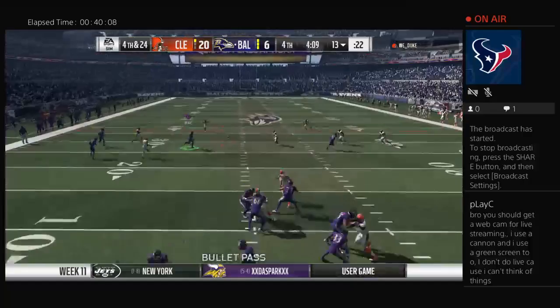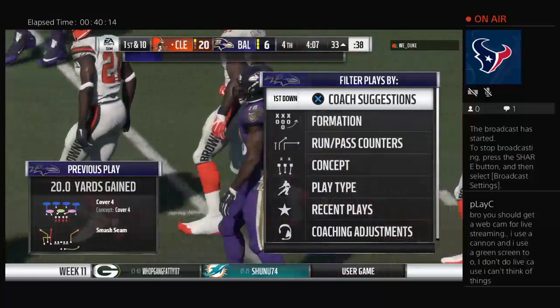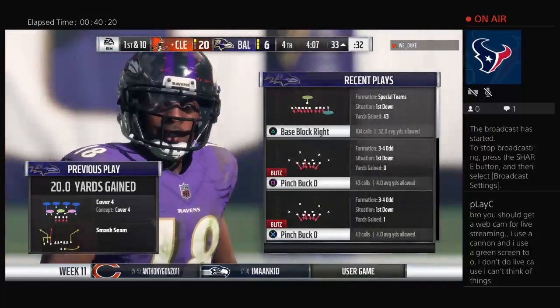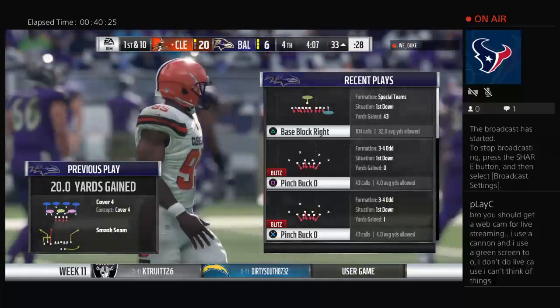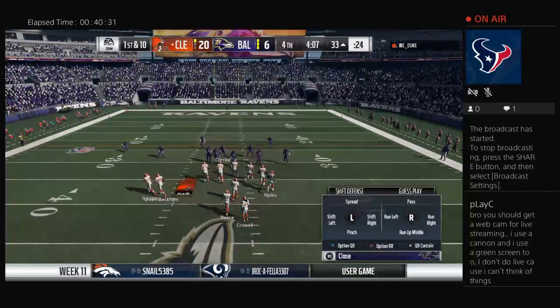As expected, they're going for it to keep the drive alive. And he's got the hookup for the first time with a veteran, Jeremy Maclin. The Ravens go for it, but come up empty. And the Browns are going to get this thing back. Excellent field position. And they'll start this drive with very good field position.